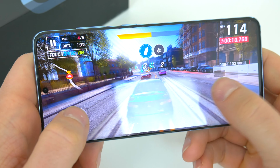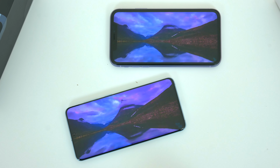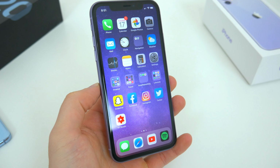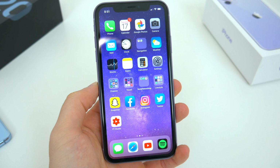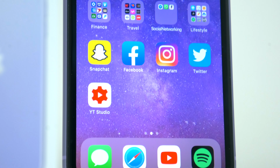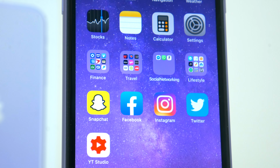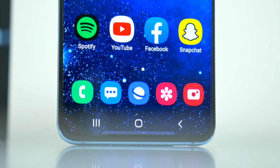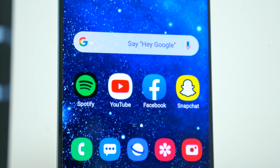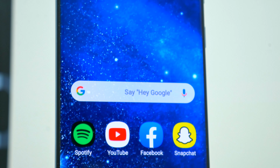Now, beyond the bezels and notch, these phones also have drastically different display technology that I think separates them even further. It's no secret that the iPhone 11 is Apple's budget offering, and with that comes their lowest end display, a 6.1-inch Liquid Retina IPS LCD panel at a resolution of just 1792 by 828 and 326 pixels per inch. The S20, on the other hand, offers a dynamic AMOLED 2x display with a maximum resolution of 1440 by 3200, cramming 563 pixels per inch.